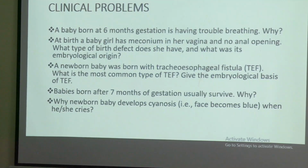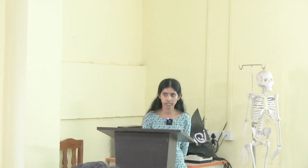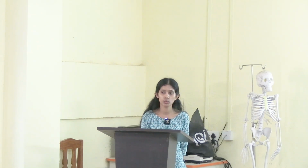Next question is, why does a newborn baby develop cyanosis? That is, the face becomes blue when he or she cries. It is related to which chapter again? Cardiovascular system. Okay. The septum between the two is not developed. How does the septum development lead to the face turning blue?